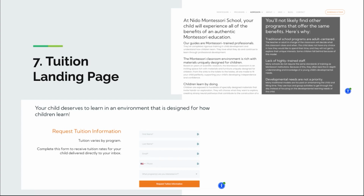You don't have to gate your tuition, but it's important to educate families on this page because, again, you don't want to make it all about money. Really, we're trying to sell them on the value of Montessori and what they're going to get in our community versus what they'd be missing out on in other communities.